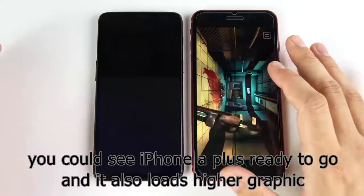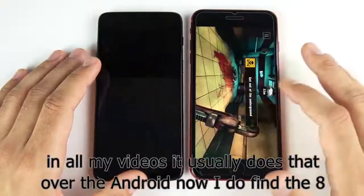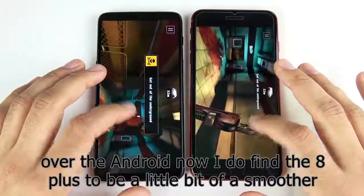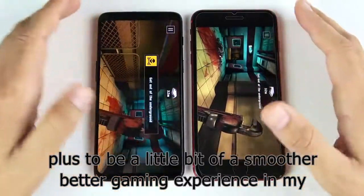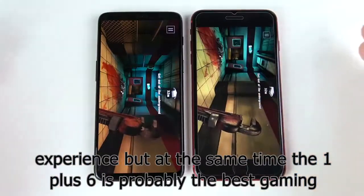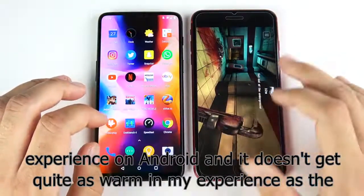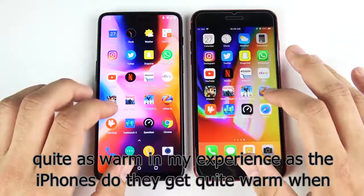And it also loads higher graphic settings out of the box, as I mentioned in all my videos. It usually does that over the Android. Now, I do find the 8 Plus to be a little bit of a smoother, better gaming experience in my experience, but at the same time, the OnePlus 6 is probably the best gaming experience on Android, and it doesn't get quite as warm in my experience as the iPhones do. They get quite warm when using them in games.